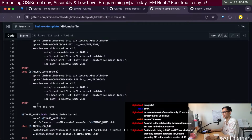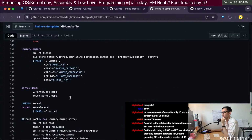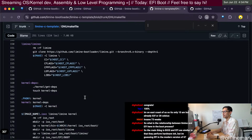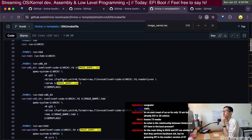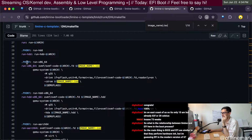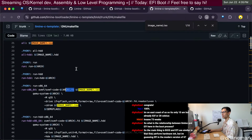So I think that's the end. Let's see, image name .iso. Okay, so now we're looking at the build target for running this example operating system. And we can see that there are two dependencies. We need that ISO, the thing we just looked at. And then there's this very peculiar FD thing.